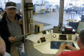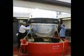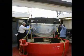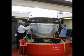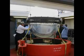ABS surveyors witness this key test and perform all pre-test and post-test inspections on the cabin. The cabin is retrieved from the tank, and the ABS surveyor inspects that there has been no leaks and no deformations. The acrylic cabins have a safety factor of 7 above the maximum depth rating of the vessels.